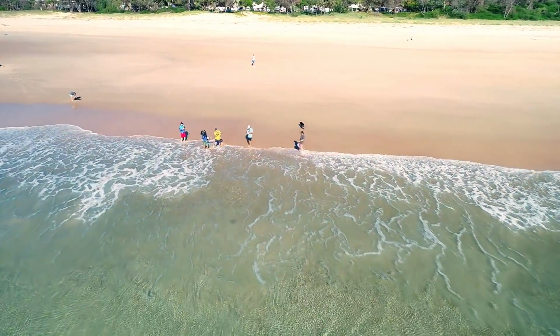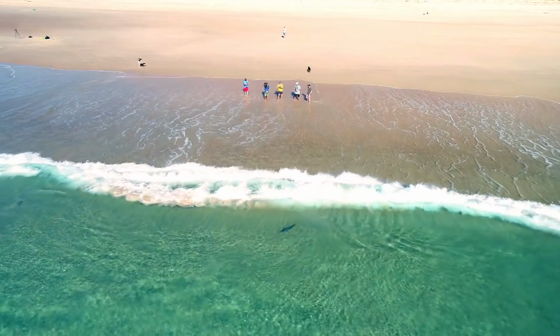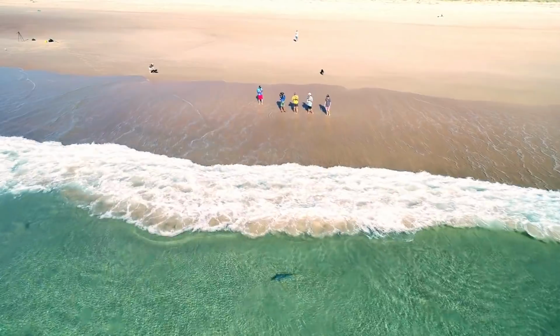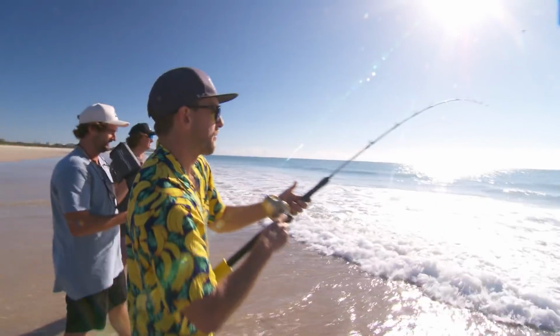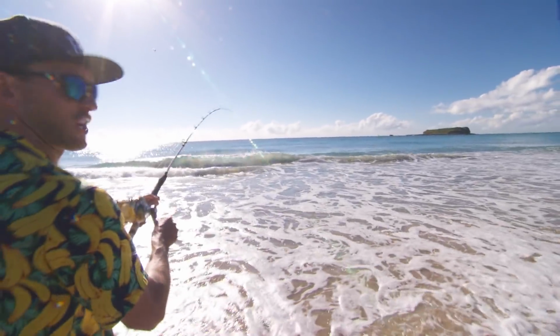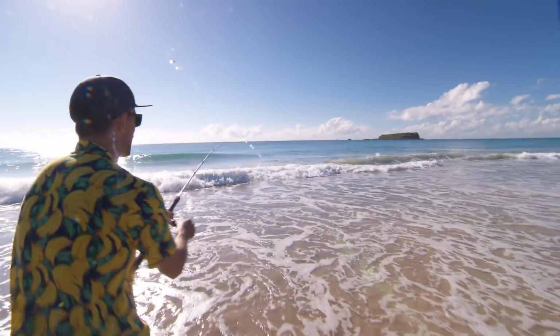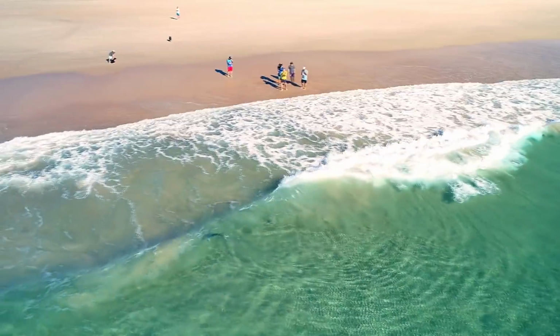Nice. Oh, can you see his dorsal in this wave? Watch this. Oh, wow. Look at that fish. His dorsal just lit up in that glassy wave. Here we go again. We might get a glimpse of him here. Look at that fish. That is what dreams are made of. I have goosebumps. I kid you not, I have goosebumps on my legs. This is epic.